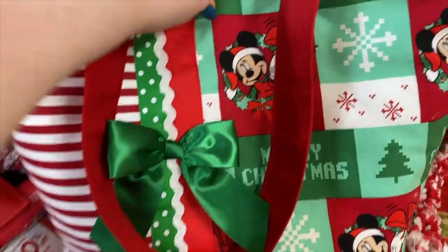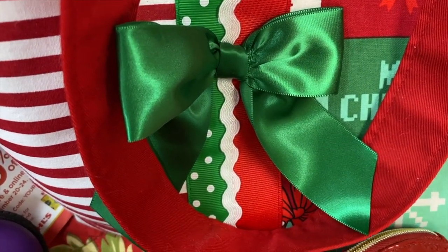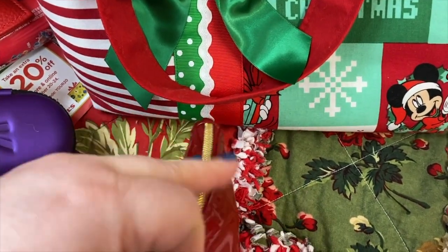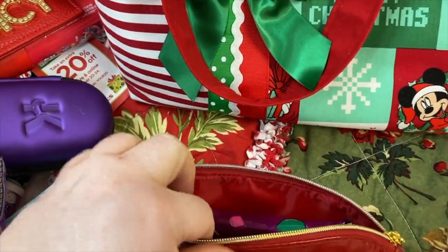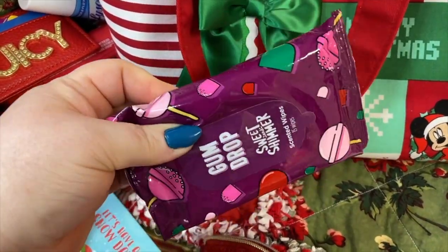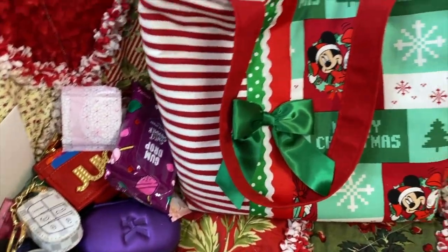Okay. Let me see what we have in here. It's a cute little pouch. Oh, let me see what this one's from. This one is Estee Lauder, I believe. Yeah, this is Estee Lauder. Y'all, finally got all my wrapping done. Finally, it's about time. I have my Lysol with me. A feminine wipe. Some wipes. And a panty liner. I think that's it for that pouch. But still a lot of stuff, but I'm carrying a little lighter.